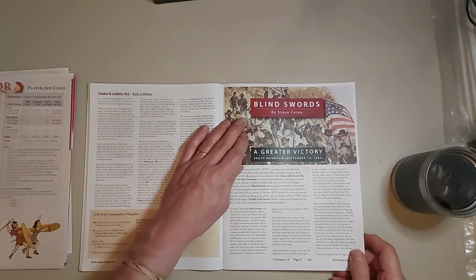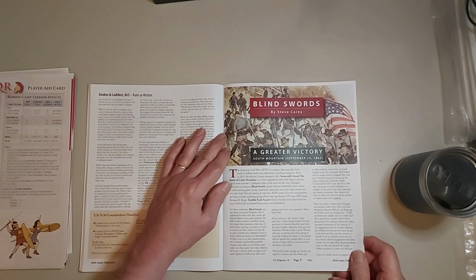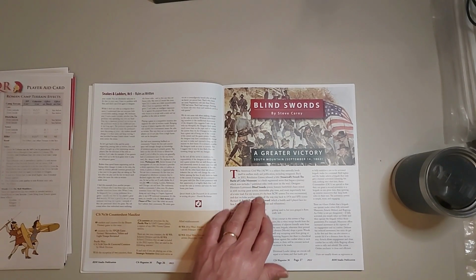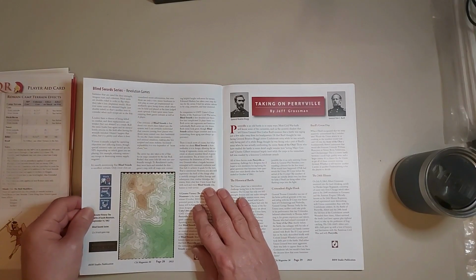Blind Swords. Okay, good stuff. I don't know if this is Revolution Games, or I know with the Gettysburg from Flying Pig. I think... I don't know. It's got to be Flying Pig. I know all of those are kind of related. Gotta get into those.